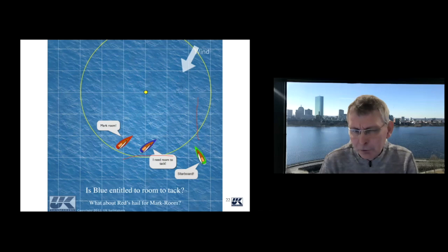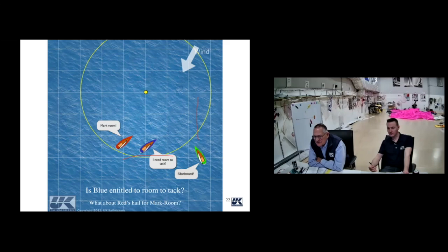But doesn't rule 18 apply between Red and Blue? They're on the same tack. They both are required to keep clear of an obstruction, and green is an obstruction to both boats. Both boats are on port tack, so rule 18 does not apply in that particular case, no.